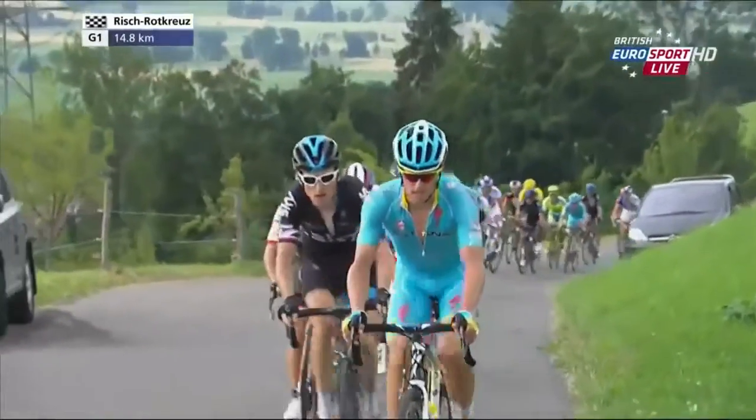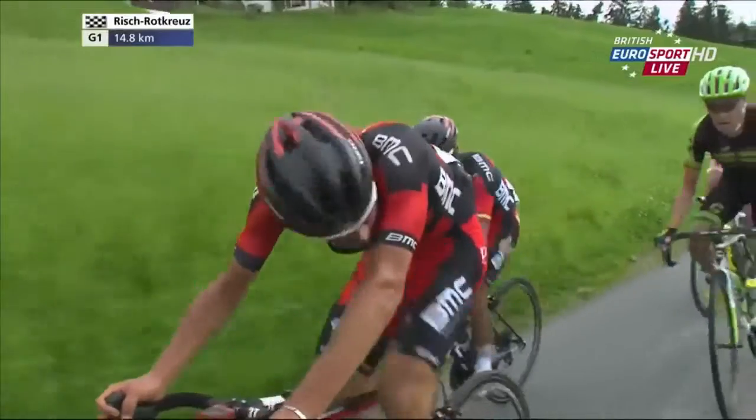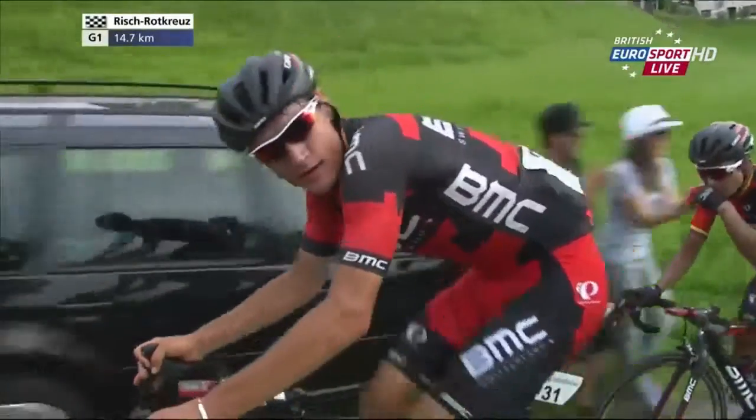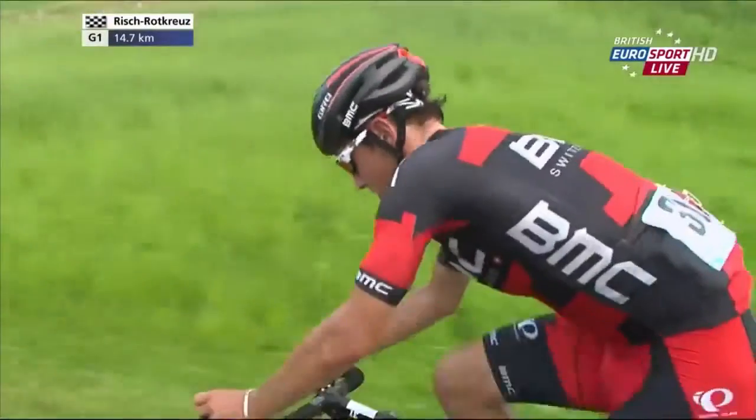Geraint Thomas looks good, doesn't he? Geraint Thomas, we did have a word with him. He said he's feeling pretty good. This looks like Atapuma on the right-hand side. Little Colombian has taken a fall, big hole in his shorts. Oh, disappointing and a difficult moment for Atapuma.